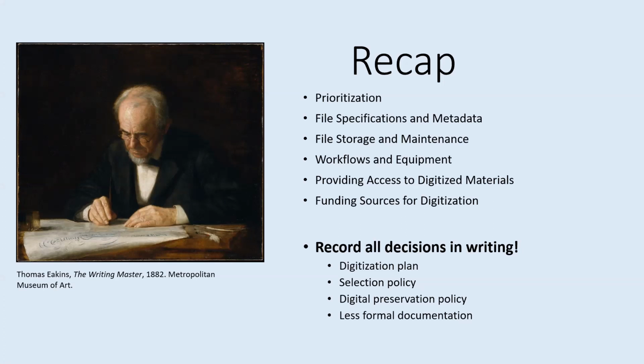So now it's super important to write all of these decisions that you're going to be making down. Even if your project doesn't get completed, you don't want to have to redo all of the work you do to create these decisions. So formalize your decisions. These can be recorded in the form of a digitization plan, a selection policy, a digital preservation policy, and also less formal documentation. And I've included samples of many of these in the resources handout, so you can look to those as examples.